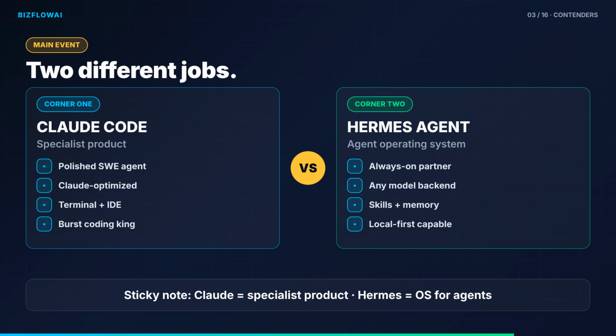Write this on a sticky note. Claude Code is a specialist product. Hermes is an operating system for agents. Different jobs. Overlap in the middle. That framing saves you from fake either-or religion.